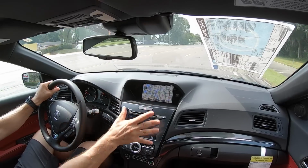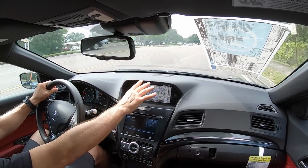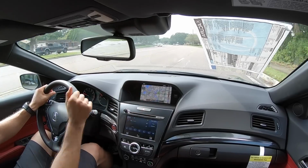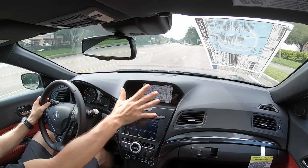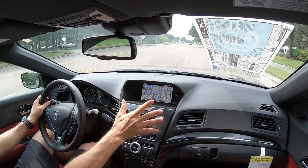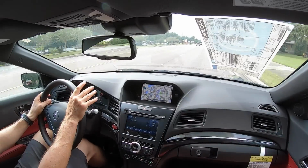The big issue for me is the dual screen setup. I don't mind the screen up here. If you took this, redesigned it a little bit and put in a 12-inch horizontal widescreen, I think it would look phenomenal, and then just did something different with the lower area. Don't need another screen. One screen is enough, trust me.